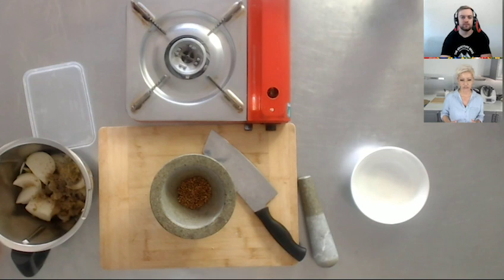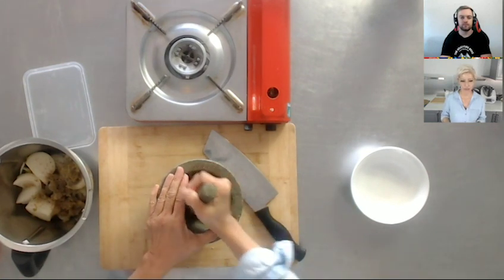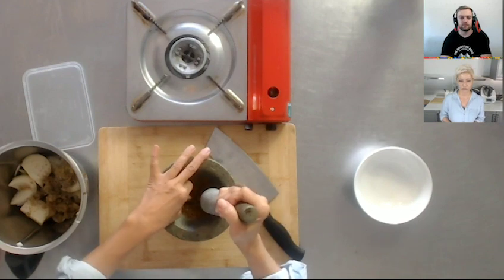But the interesting thing about this dish is that it uses coriander. So I'm just pounding some coriander seeds in the mortar and pestle. And then I'm going to add them to the food processor slash blender as well.